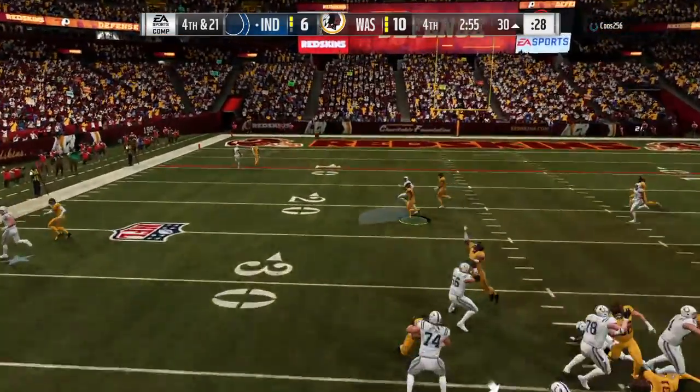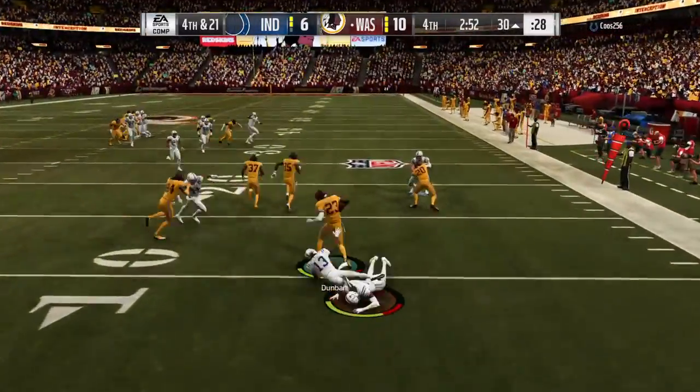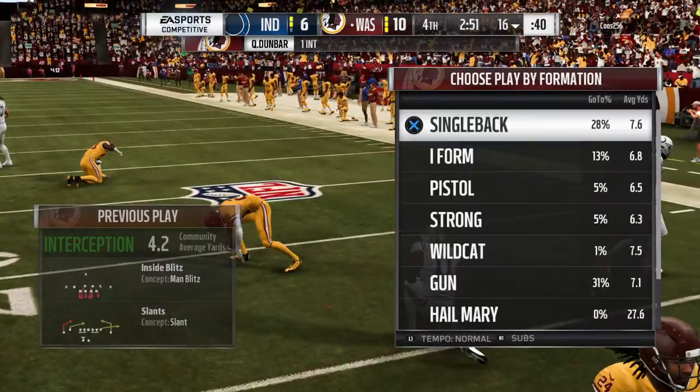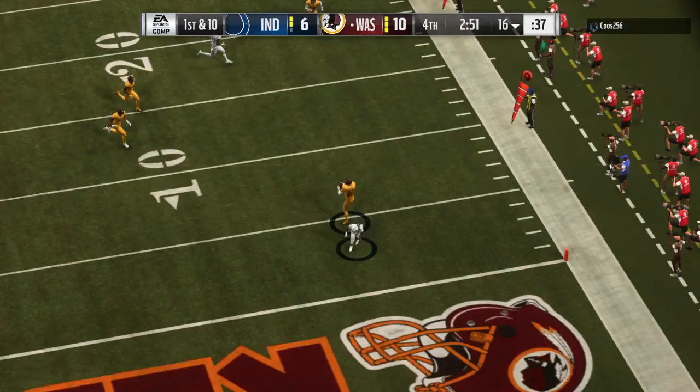Desperation time for Locke on 4th down. And, oh, a crusher there as it's intercepted. Picked off down near the 5. And the return just out across the 15 to the 16-yard line.